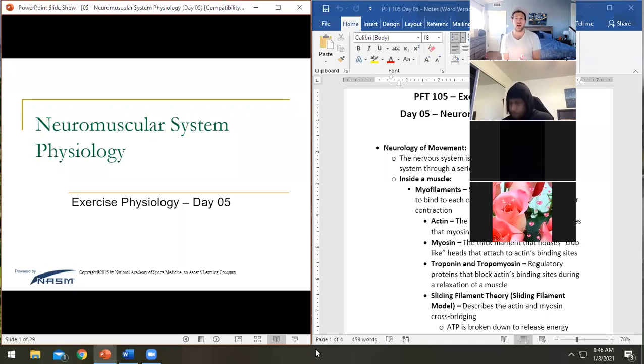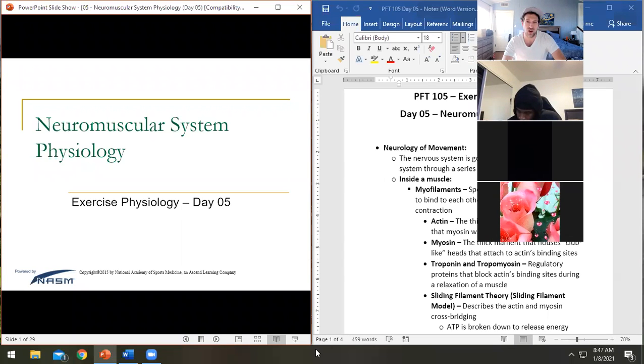Okay, so today we are diving into, it's official, we have made it to the neuromuscular system. So this is kind of cool. There's other classes where we're going to spend a lot more time on how individual muscles actually contract. One of the things that all the personal training certifications want you to know is what is happening during a muscular contraction on a cellular level. So they want you to know what's happening on a very, very, very small level.